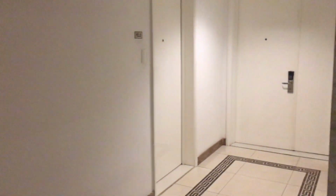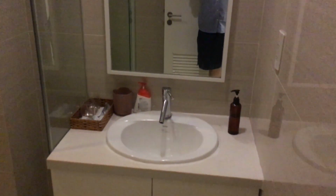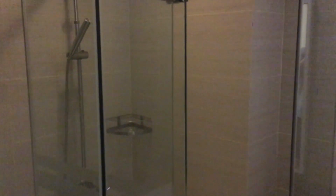And we go straight over to my unit. There's a keypad for the entry. And we're in. Okay, so welcome to my apartment. So this is the first bathroom here. It's got a toilet, of course, shower, mirror, sink. Pretty standard setup.